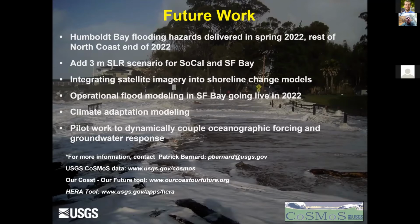We've also been using Cosmos in collaboration with NOAA to develop an operational flood model in San Francisco Bay. This is going to be going live in 2022. We're doing a lot of pilot work on climate adaptation modeling, looking at green and gray infrastructure and adaptation options and how that influences coastal flood risk. This is being led by a PhD student at UCSC, Ray Taylor Burns. And then Kevin and Michelle Hummel have been doing some pilot work to dynamically couple oceanographic forcing and groundwater response.